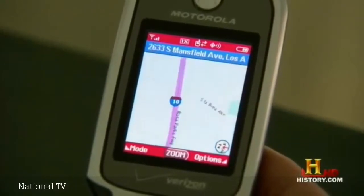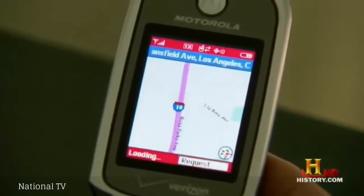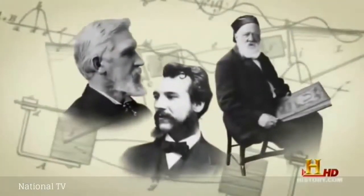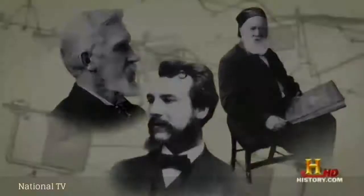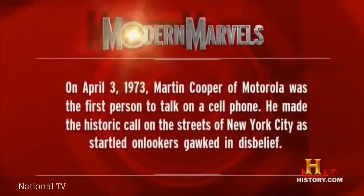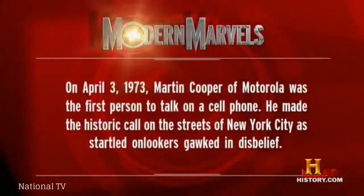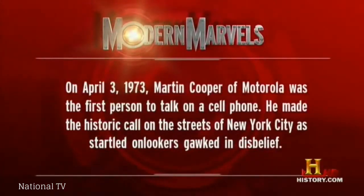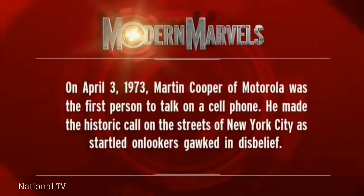Today's feature-packed cell phones connect us in ways never imagined by the original inventor of the telephone. Think you know who that is? Well, think again. On April 3, 1973, Martin Cooper of Motorola was the first person to talk on a cell phone. He made the historic call on the streets of New York City as startled onlookers gawked in disbelief. The telephone will return on Modern Marvels.